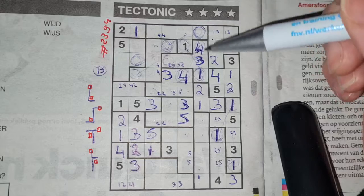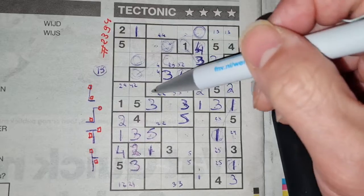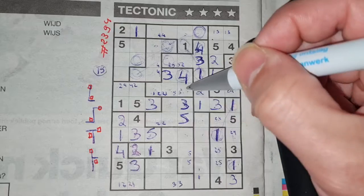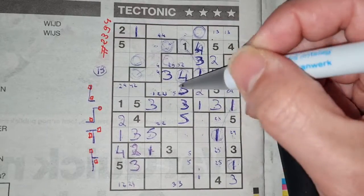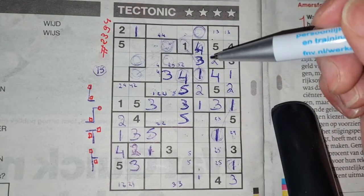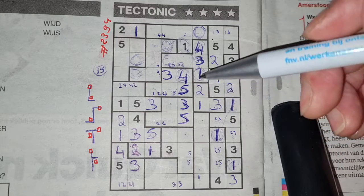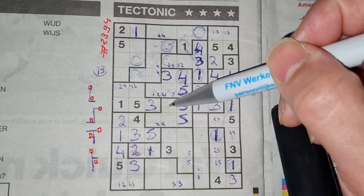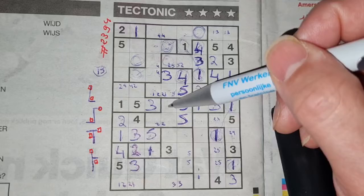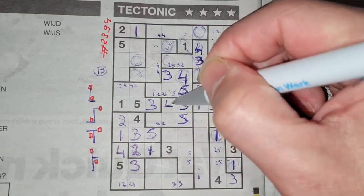Alright, this box cannot be a 1. This box cannot be a 2, so the 1 and the 2 goes together as a pair. So one digit left should be the 5. Alright, so this 5 cannot be the 1 and the 2 as a pair. Okay, I think this box should be a 4 because it cannot be a 1 or a 2. Because I need a 1 and a 2 in one of those two boxes. Cannot be a 3, should be a 4. Cannot be a 5, yes, definitely a 4.